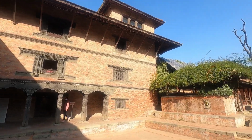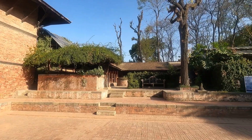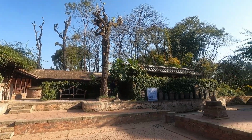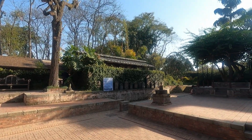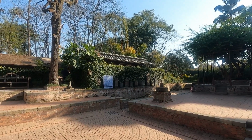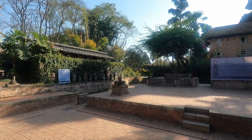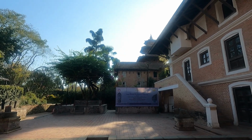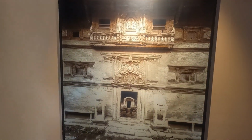So here we have a restaurant right now, this was a royal garden in the past. Nice and cozy restaurant inside the palace. And those are different collections of these inscription stones. Look like pumice stone, small Sivalinga, and the bougainvillea inside. Old pictures are kept in the museum.